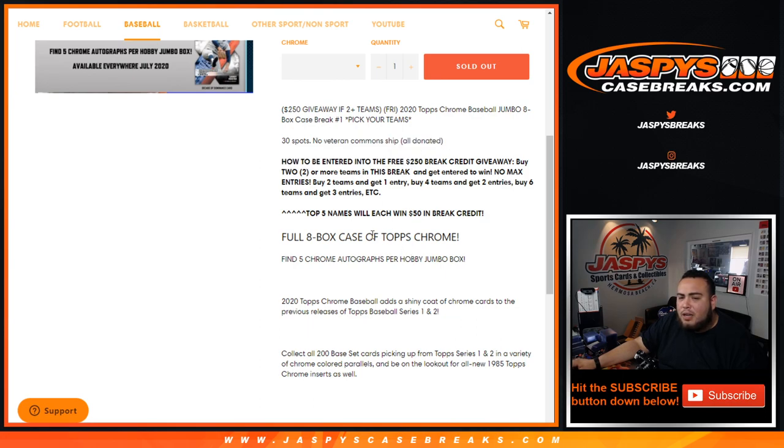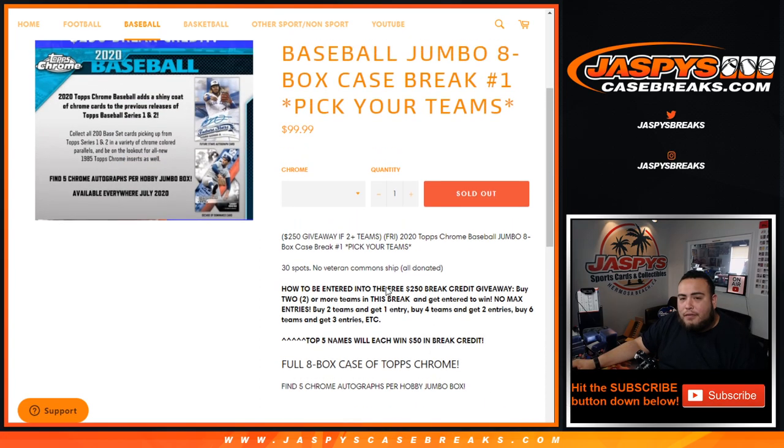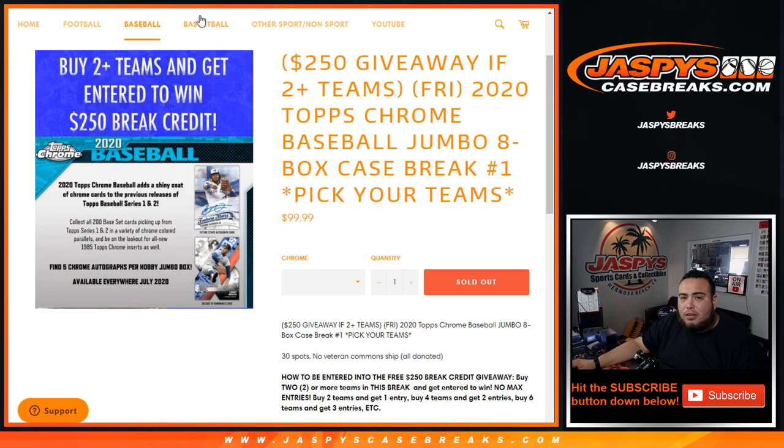They're all donated. And you find five Chrome autographs per hobby jumbo box, meaning 40 autos in total. Now, remember, guys, this year's Chrome edition has Series 1 and Series 2 tied in together, just with a shiny coat of chrome. And again, very, very nice stuff. A lot of short prints in here, too, that'll sell extremely well.